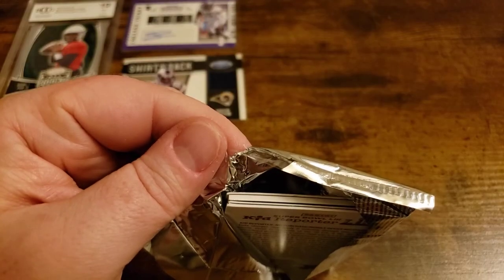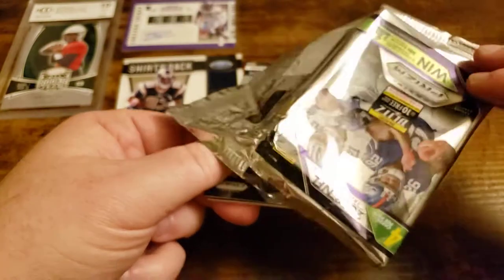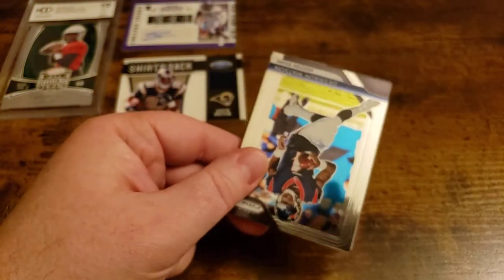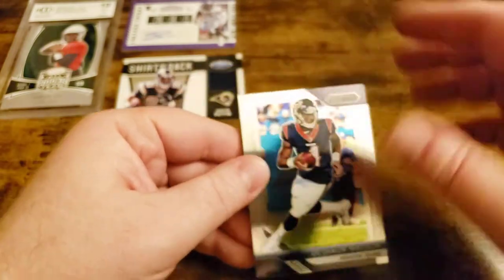Focus. Yeah, you can see. So there is a hit in here. So there is that. That's somewhat exciting. Still worried about the fact that it's open, but yeah, the hit's gonna be the second card.